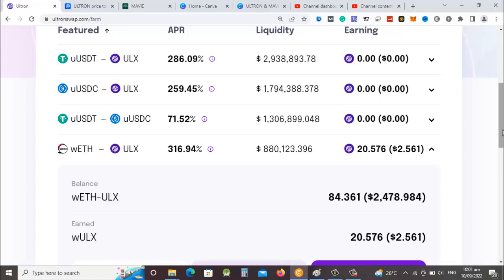So what I will advise is leave your coins on the Mavi, let them be multiplying, and then get some money, purchase some coins, and then get another pair, and then start farming. And then you'll be earning daily passive income. What you are earning here, you can be selling that one, and then your principal will still be generating passive income for you on a daily basis. So that is what I plan to do.